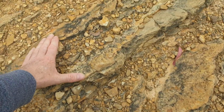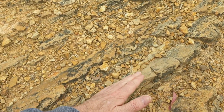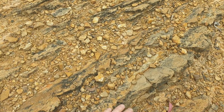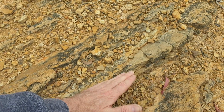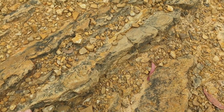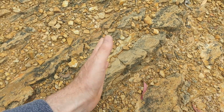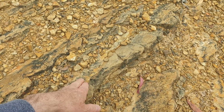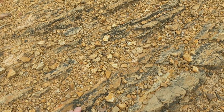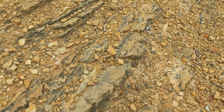So here is some more of the lamination. It seems to be going in the same sequence, but I think it's turned more towards the west, southwest. So that's the dip, and the strike is more north and more south. So definitely deformation. And once again, there's no fossils in this area.